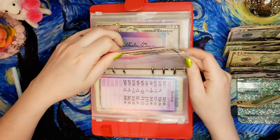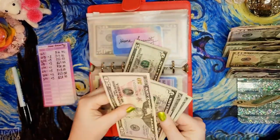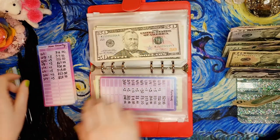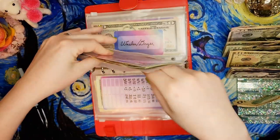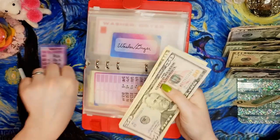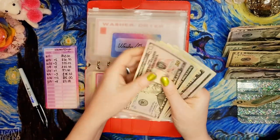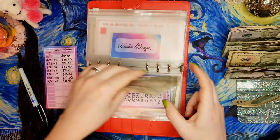And then our home security gets 5. $50, $55, $60, $61, $62, $63. And the washer dryer fund gets 5. Now we have 50, 70, 80, 85, 90, 95, 96.